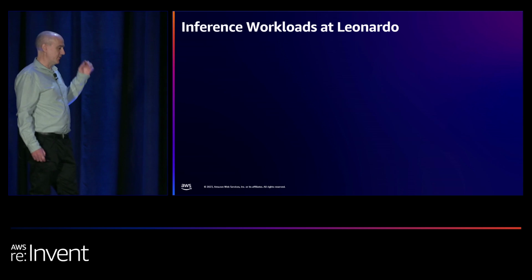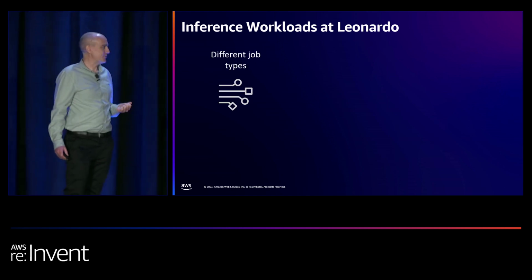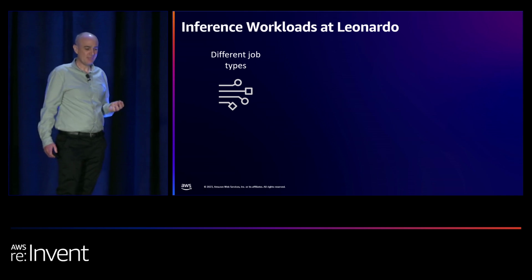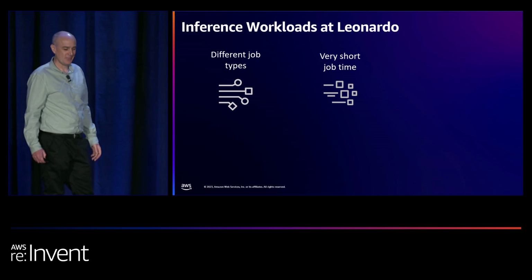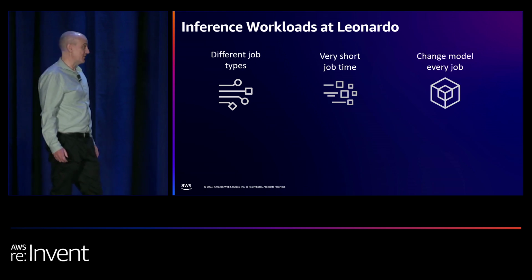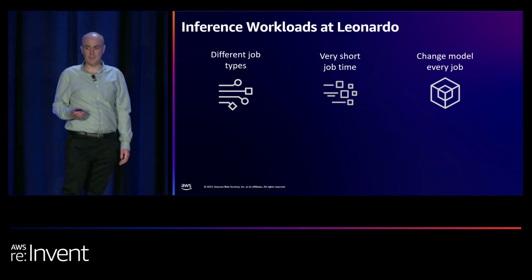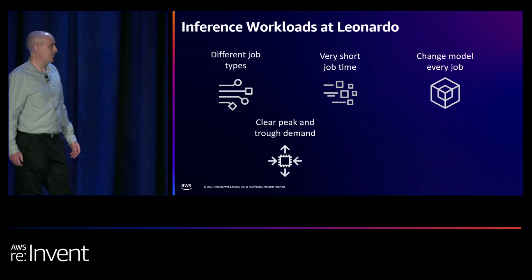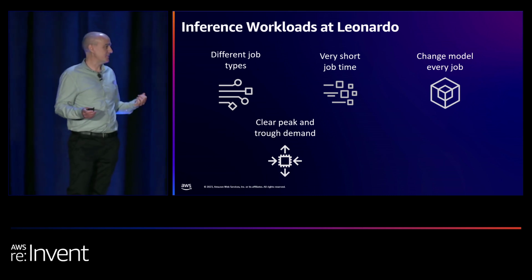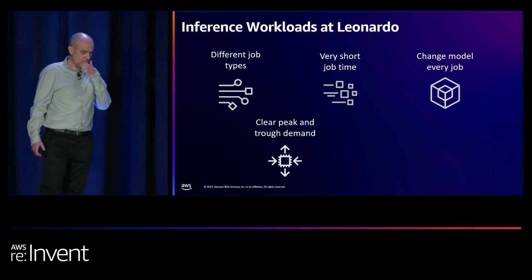And that's not what inference looks like at Leonardo. We have many different job types, not just text to image. We have a very short job time, typically 5 to 10 seconds. We change model every job, so we have over 400,000 models on our platform, and each job could use any of those models. We have a very clear peak and trough in demand throughout the course of the day, so ideally we'd be able to scale out and scale back in again, but that's not possible given the capacity constraints.